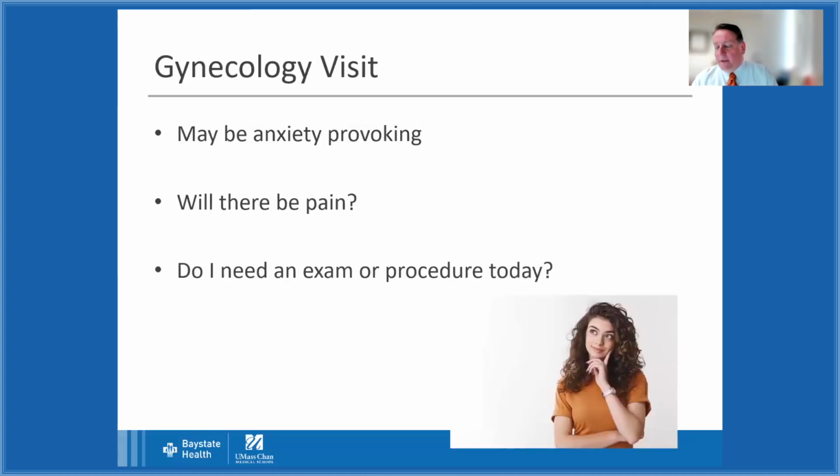So if we take ourselves to the gynecology visit, this can be very anxiety provoking for patients. They may be wondering, what kind of exam do I need today? Am I going to need a pap smear test? Will the examination or any testing that I have be painful? And those kinds of questions. And so we realize at Baystate that gynecology encounters can be anxiety provoking on their own. And so this is an opportunity for helping our patients be more comfortable with care that is necessary and indicated, but can be provided with good pain relief according to the patient's needs.